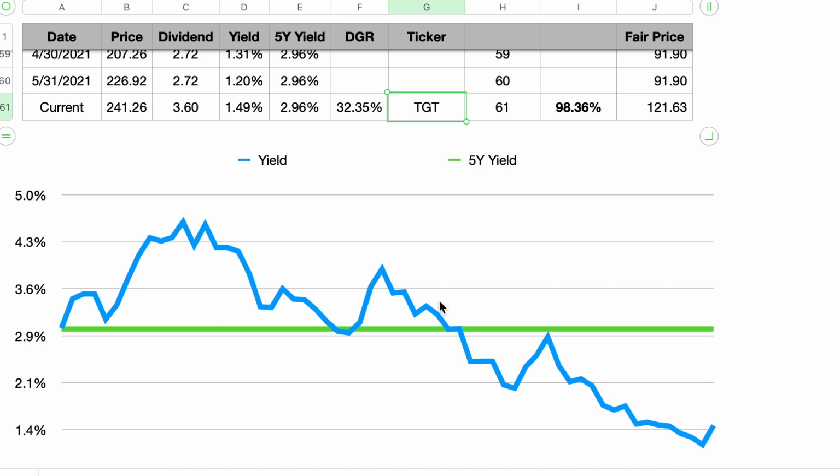Target's share price has been on a very hot trend since 2019, with a slight slowdown during the pandemic market crash. Therefore, based on dividend yield theory and factoring in the new dividend, Target still looks almost 100% overvalued right now. I picked up shares of Target in 2017 with a 4% dividend yield, and it's still hard to believe how far the stock has come since then.